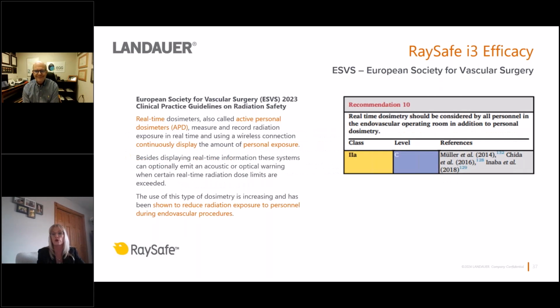It is an organization focused on education and best practices when it comes to vascular surgery. They release guidelines and good practices not only used in Europe, they are also adopted all over the world. A few months ago, the ESVS released new guidelines recommending the use of real-time dosimetry. They also find it really powerful and say it should be considered for all endovascular operating rooms.